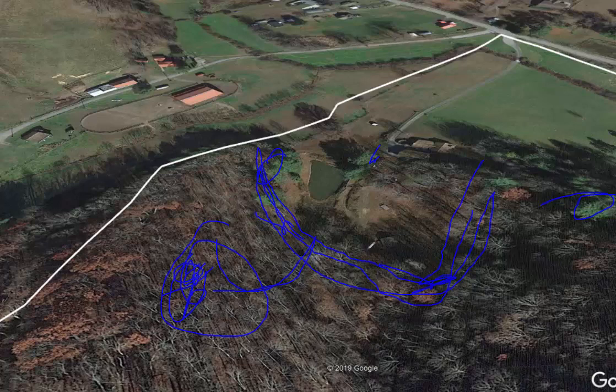Usually does run in a couple of groups. Usually your bucks may be two or three bucks. Does could be up, depending on your deer density, could be no telling, especially in the winter. They'll be in bigger groups in the winter.